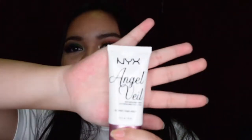Another thing I bought at Ulta was this. This is the NYX Angel Veil primer. I haven't really seen a difference with my makeup because I've used like half these products. Actually, I've used the majority of these products because I knew I was going to use them while I was in the States. So anyway, I like this primer so far.